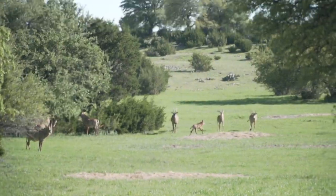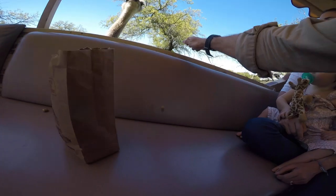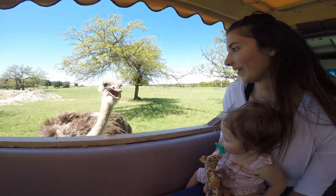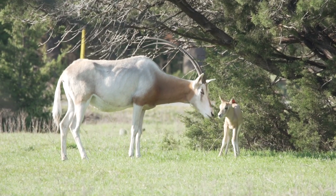The cool thing about the Fossil Rim Wildlife Center here is they don't control the animals. The whole goal of this place is to just, how many acres is it? We're about 1800 acres. Wow. The purpose here is to help them know what life would be like out in the wild. They actually help animals prepare to go back.